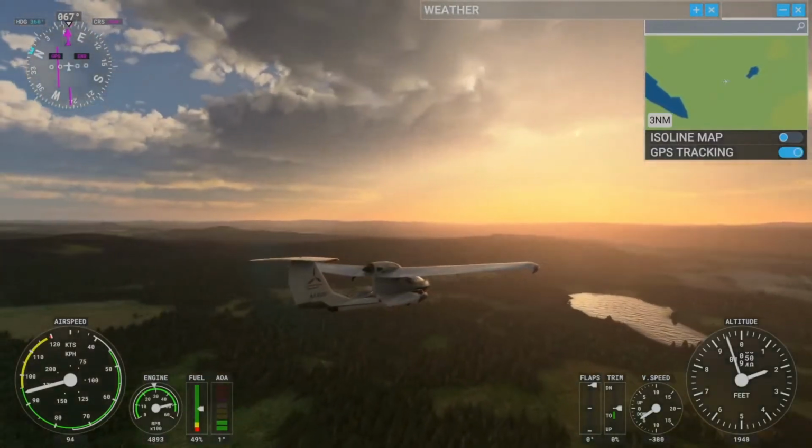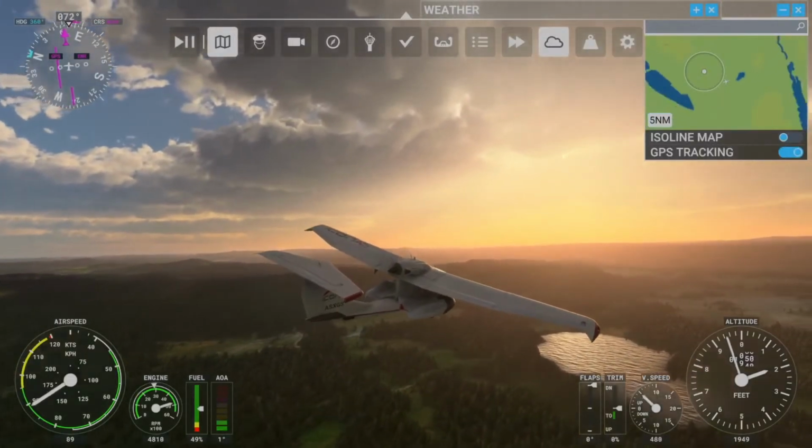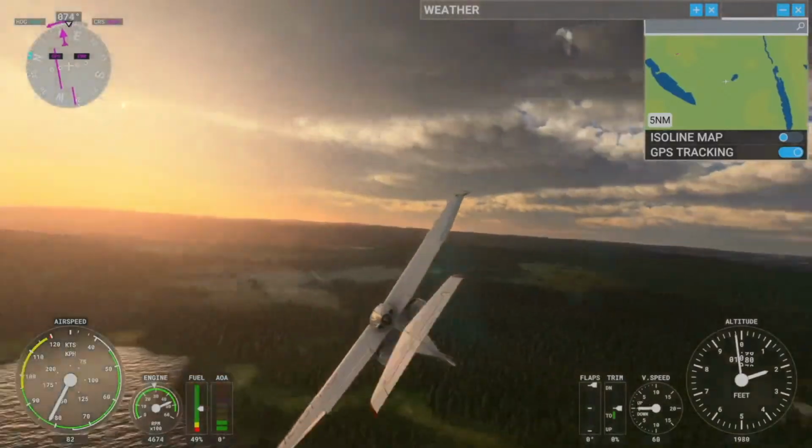Am I still where I should be on the map? Not quite. Have to turn.